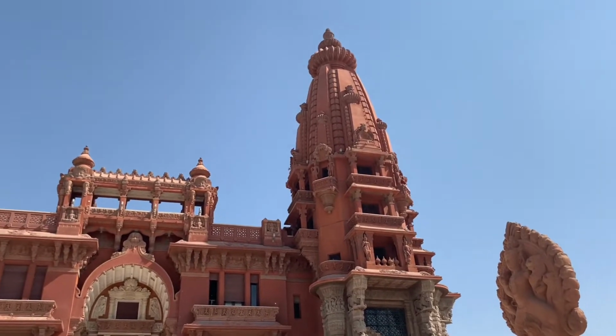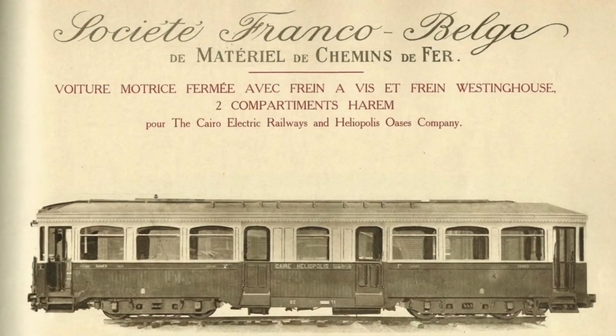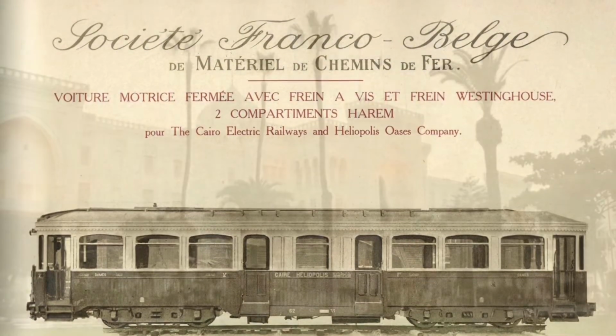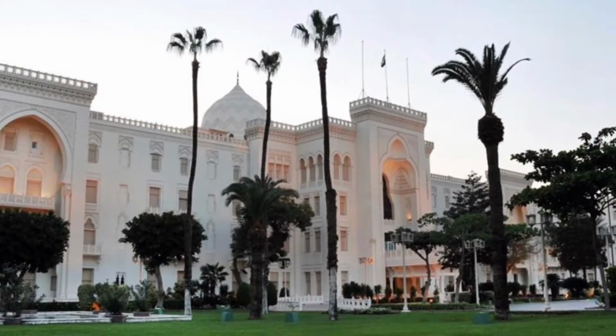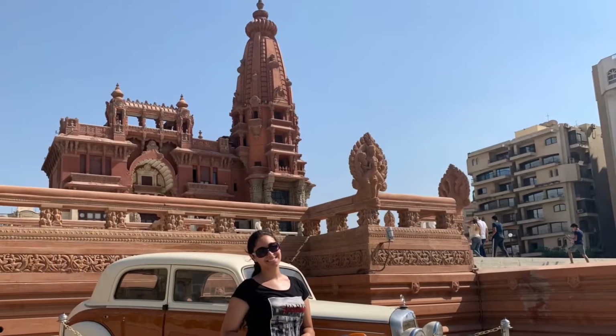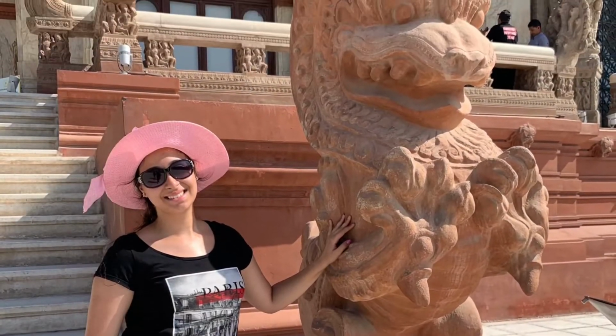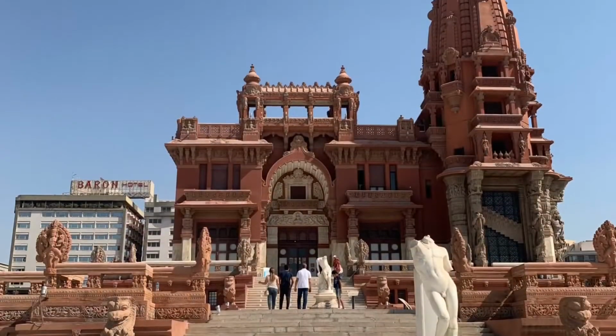The palace was first established by wealthy Belgian engineer and entrepreneur Edouard Louis Joseph, the same man that established the Cairo Electric Railways and Heliopolis Oasis Company, as well as the Heliopolis Palace Hotel, which served as the former presidential palace. The palace was designed by the architect Alexandre Marcel and inspired by 12th century Indian temples. In 1911, it was fully completed.